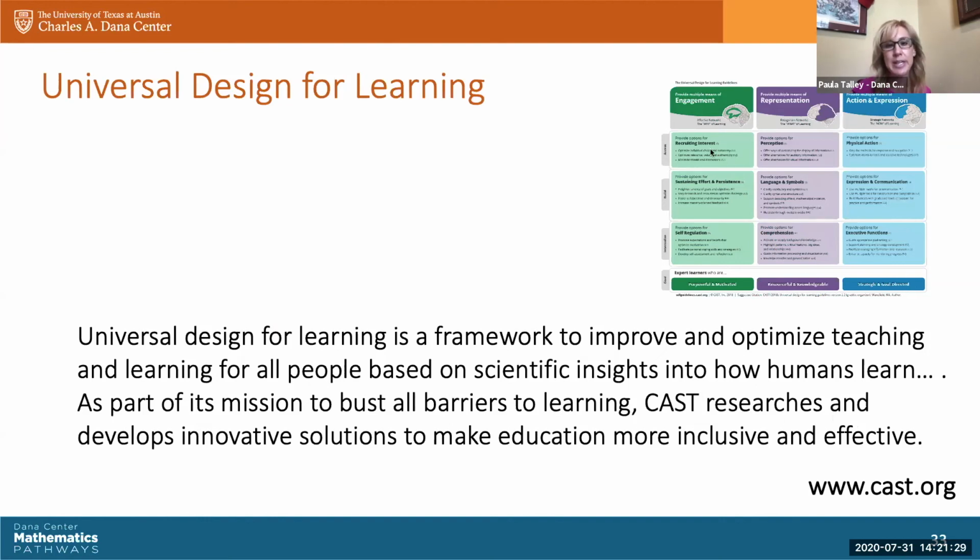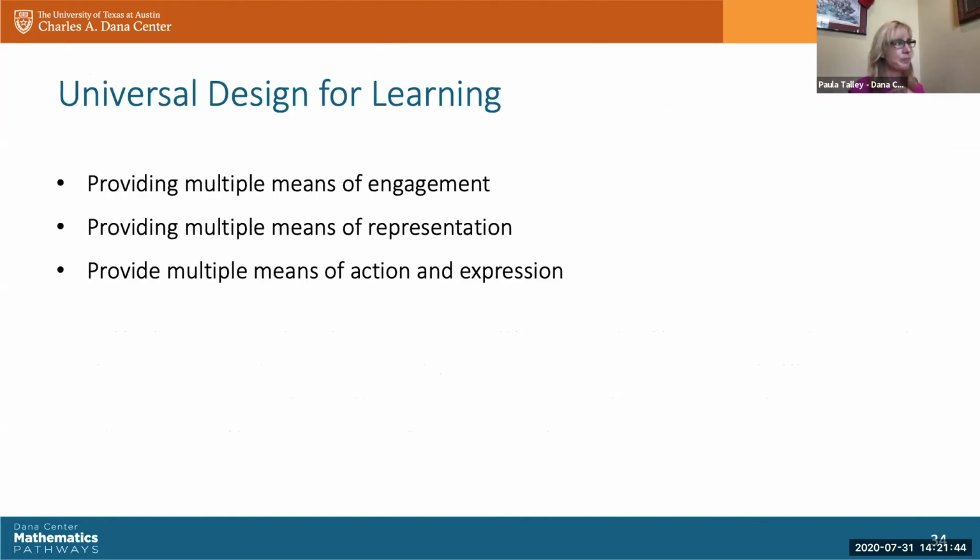I know you can't read this, maybe you can, but I can't. I have it on my big screen and it's still hard for me to read, but we're going to talk about this on the next slide. And you'll have a link at the end. Again, the references page has a link to a lot of resources for you to go to and explore.